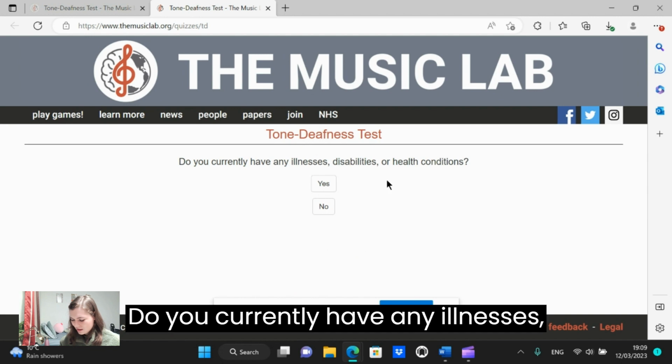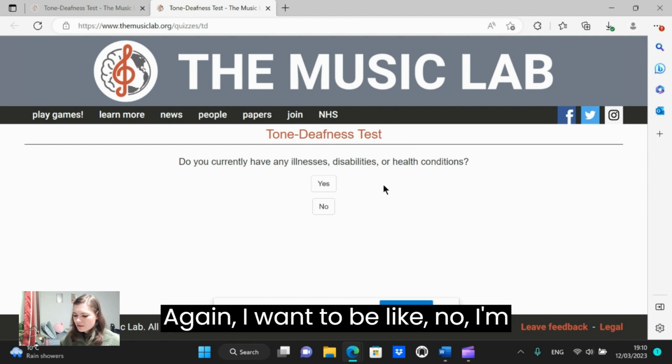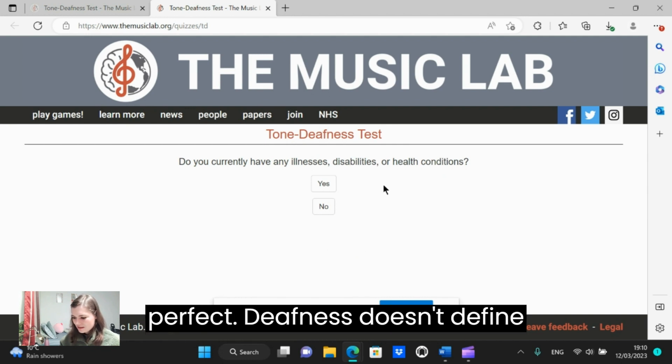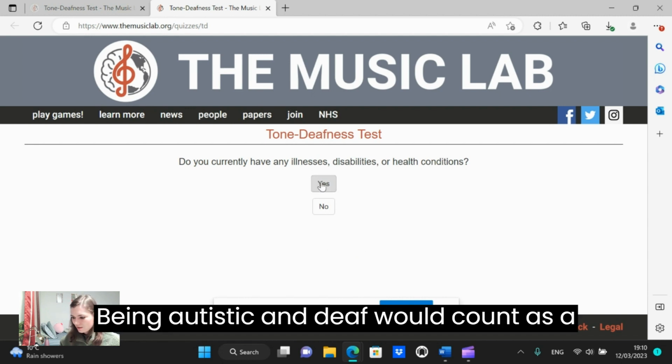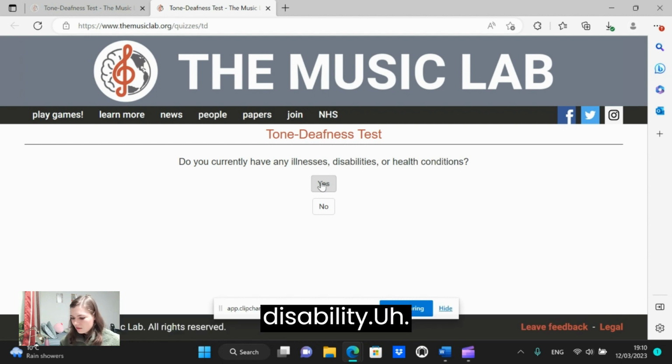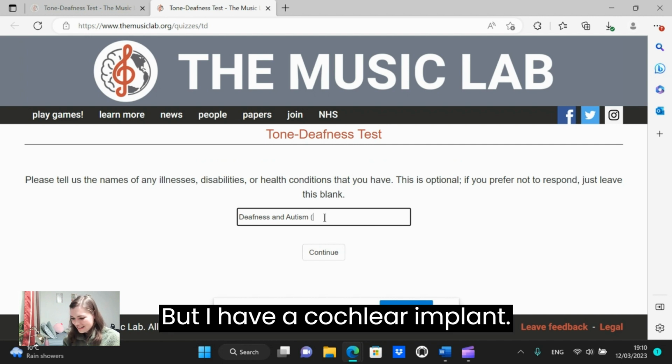Do you currently have any illnesses, disabilities, or health conditions? Again, I want to be like, no, I'm perfect. Deafness doesn't define me, but I feel like in reality, being autistic and deaf would count as a disability. Deafness and autism. But I have a cochlear implant.